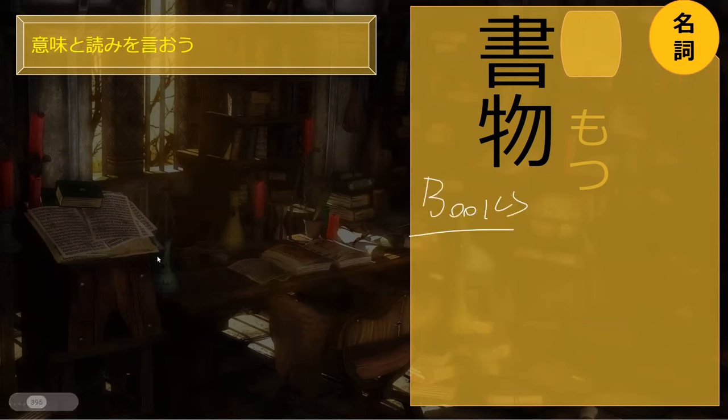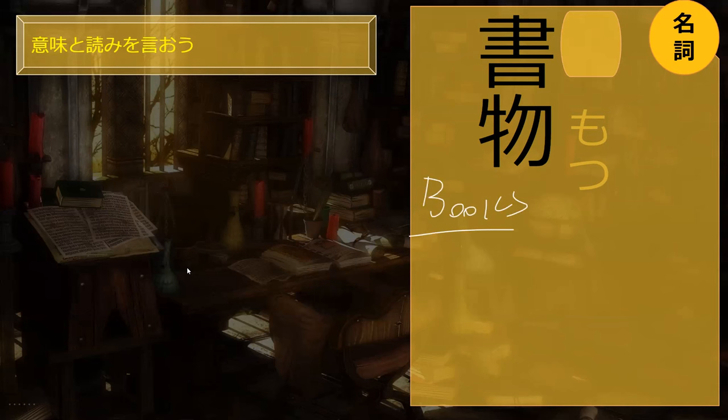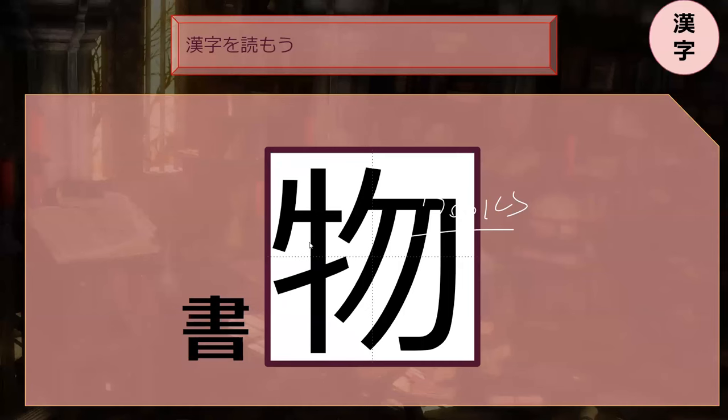But it's a fancy word for it, like shodana. Today you'd call things hon and hondana. But here we got shomotsu and shodana.